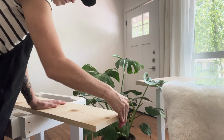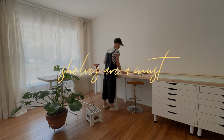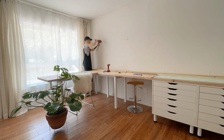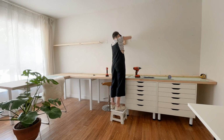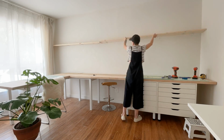Continuing with the dream studio build, I feel like every studio needs the perfect shelves. And of course, I decided to build the perfect shelves because I couldn't find exactly what I wanted in the right size. And also, it is a lot cheaper to build shelves.